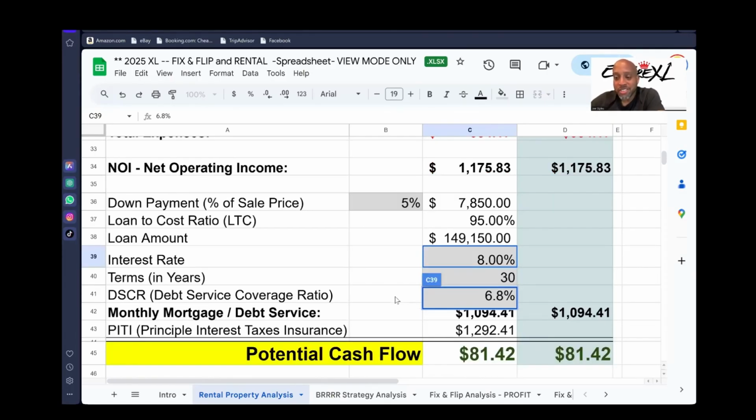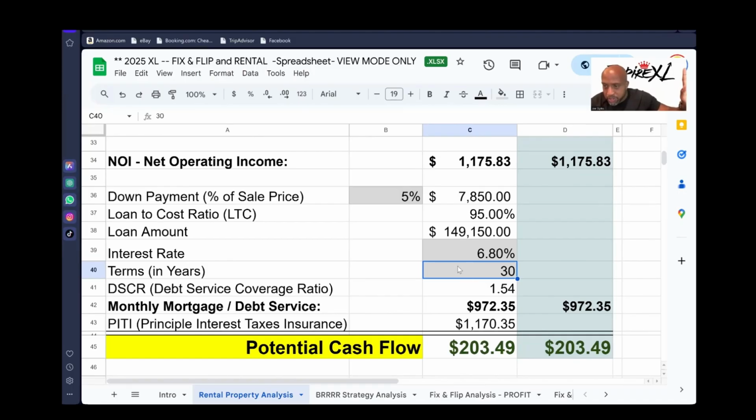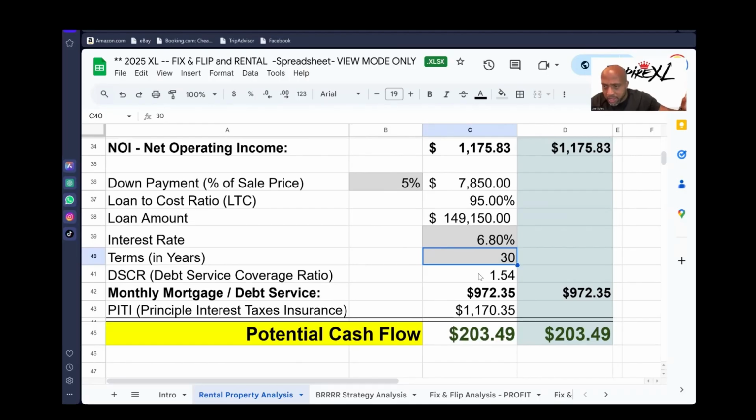Look at your potential cash flow. $81. And that's at 6.8%. That rate is low too. Wait, did I mess up here? It went up to 200. What did I do wrong? Hold on, 6.8, 5%. I think you had an 8 there instead of 6.8. Oh yeah, 6.8. So his cash flow is 203. There it is, I had an 8. His interest rate at 6.8 gives him $200 cash flow.